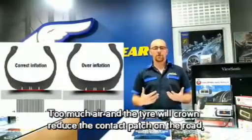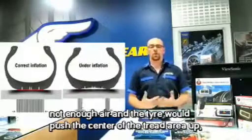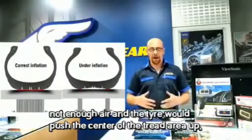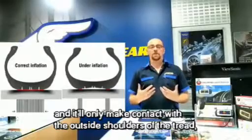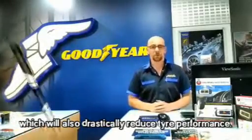Too much air and the tyre will crown and reduce the contact patch on the road. Not enough air and the tyre will push the centre of the tread area up, and it will only make contact with the outside shoulders of the tread, which will also drastically reduce tyre performance.